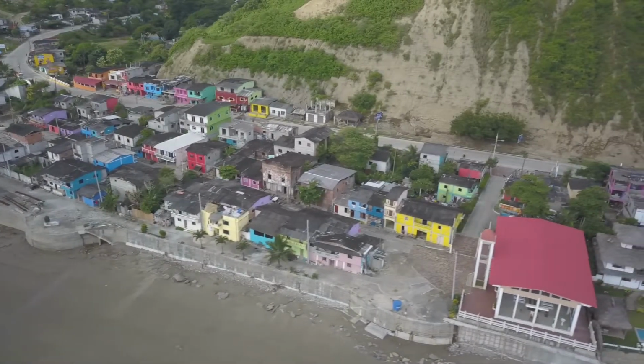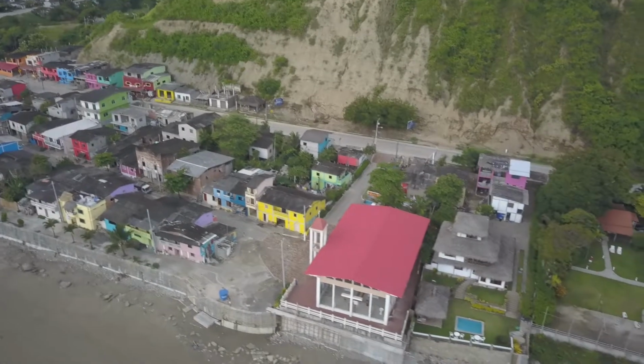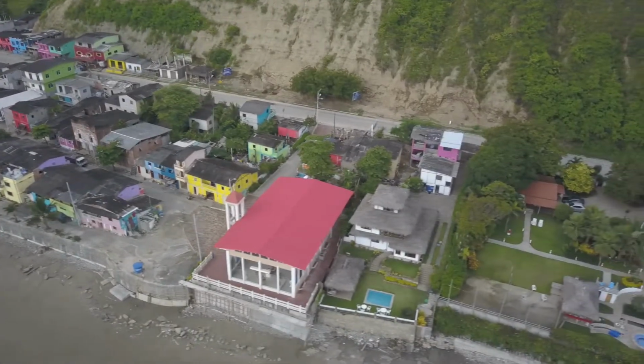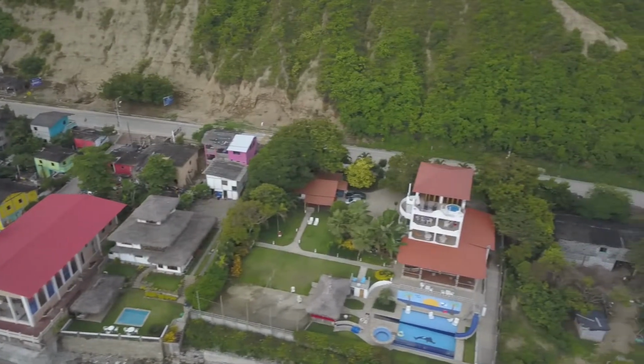But you can see the village really is starting to look good. Also, you can see our bed and breakfast on the far right, Villa de los Sueños. So we're at the far south edge of the village.